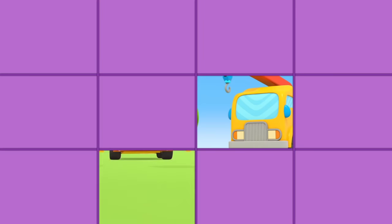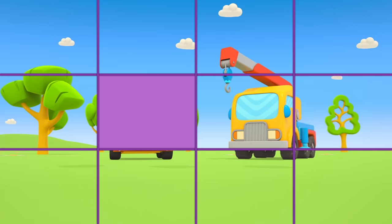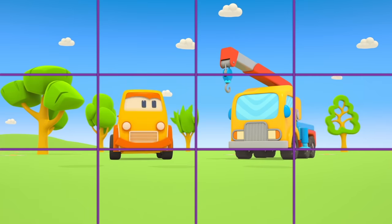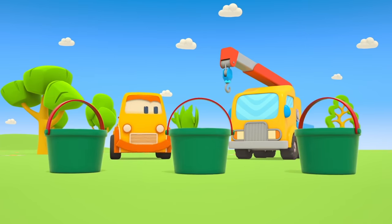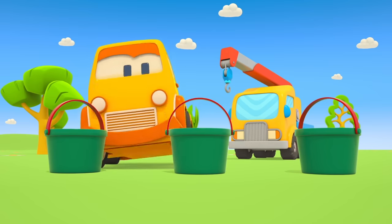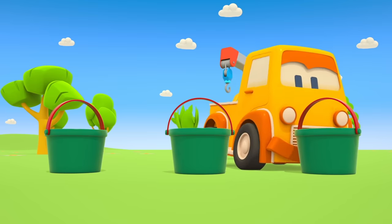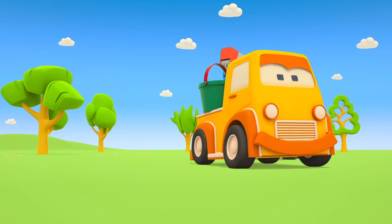Which cars are on the street? A crane and Boo the pickup. Clever cars count buckets of water. 1, 2, 3. Boo takes the buckets and drives them to the dirty cars.